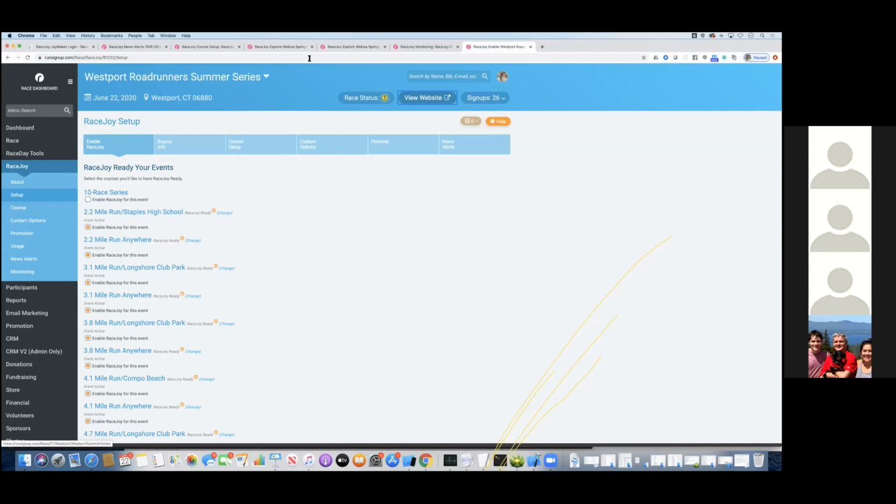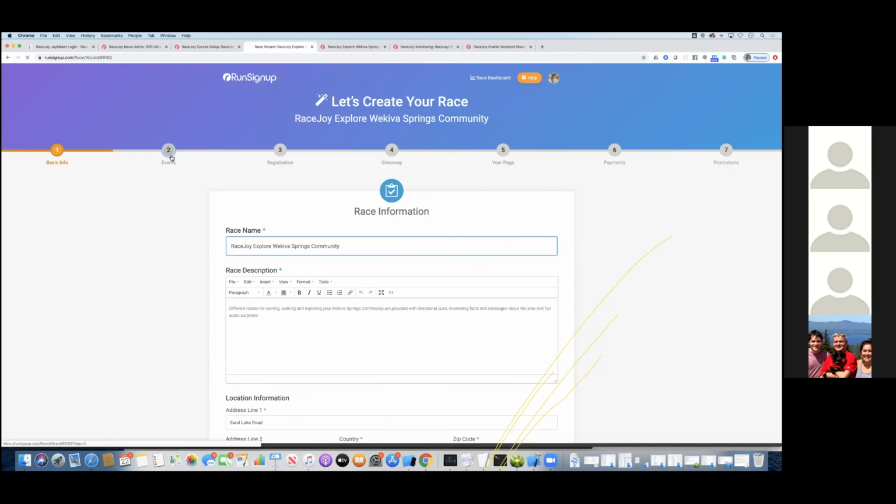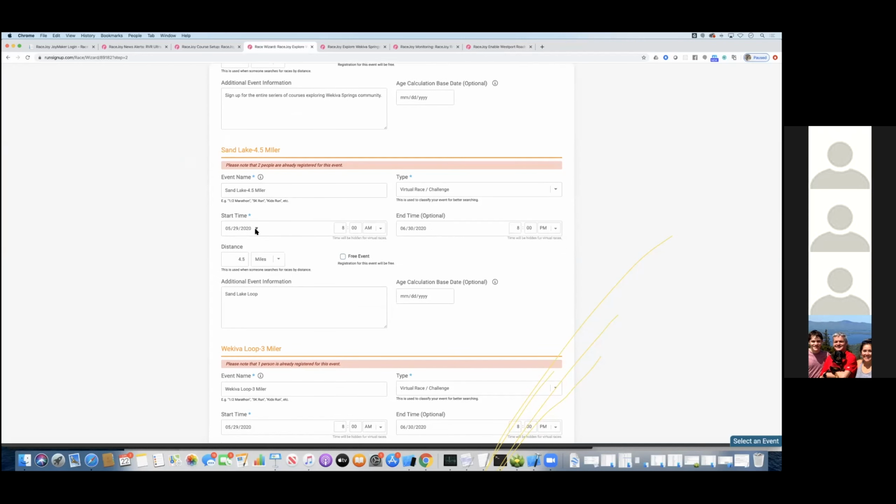At the end of the day, as Shelley said, what we need from you is the event. We need you to establish the tracking period: when is it going to be available for tracking? That's the start and end. They can do it anytime during that period, and redo it as many times as they want, but this is the tracking period, and we need to know the distance. Those are the key attributes needed for RaceJoy, and we need those events set up.